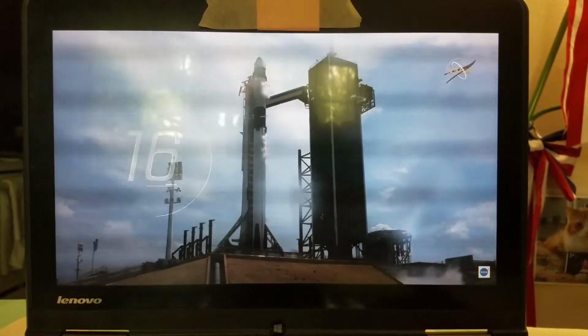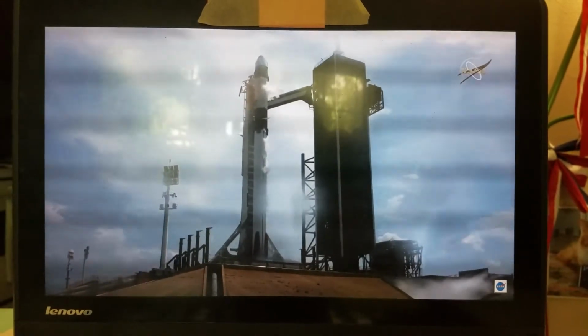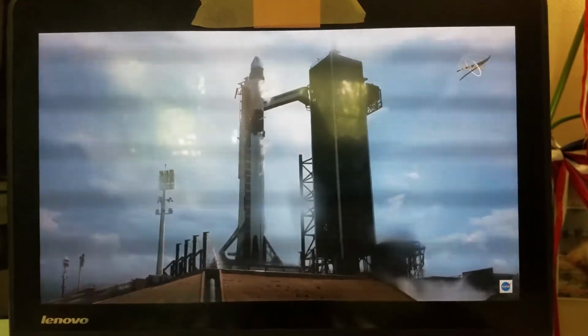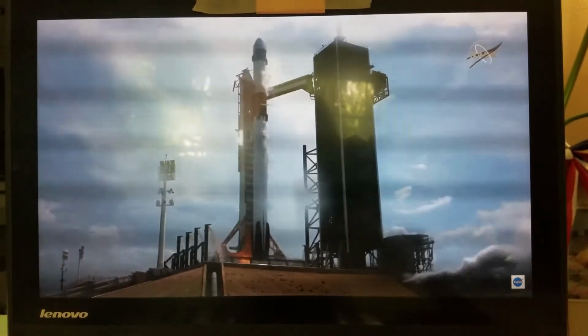Stage 1 tanks pressing for flight. T-minus 15 seconds. 10, 9, 8, 7, 6, 5, 4, 3, 2, 1, 0. Ignition. Liftoff.